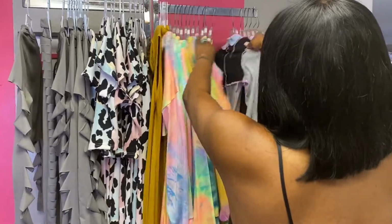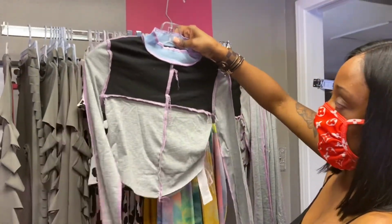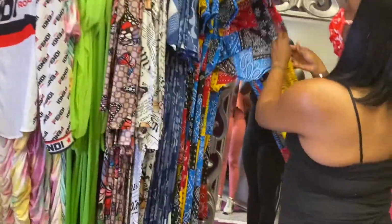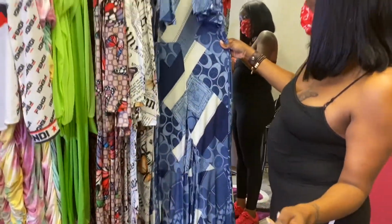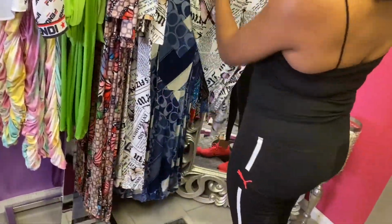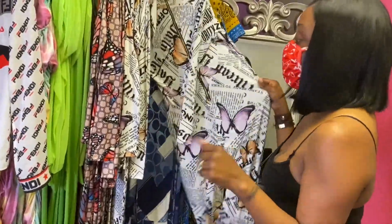Ooh. These just came in. These color block tops. Okay. I've been seeing that trending on Instagram. The threading on it. Yep. The threading. Mm-hmm. And then this bandana set here looks like a Coach set. It's cute with the bell bottoms on play. This little bodysuit would look cute with your shape, honey.